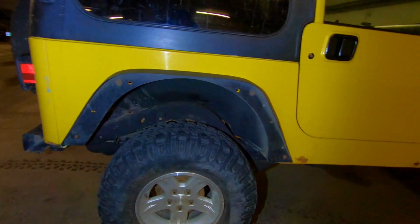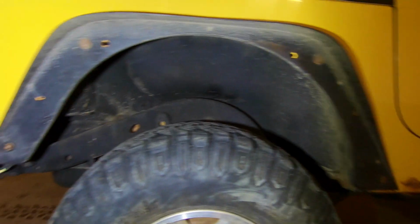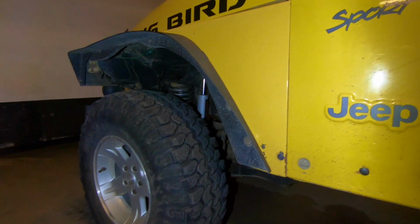But if you guys remember, that entire rail there was tucked behind the tire. So we did gain at least 2.5, almost maybe 3 inches in the back. And there's our new shocks and springs. Still waiting for wheels and tires. They should be here any day now. But the suspension is looking good. Everything is nice and in place.